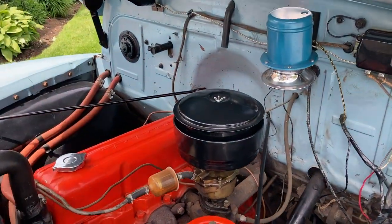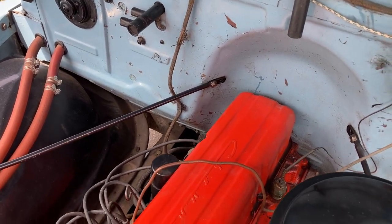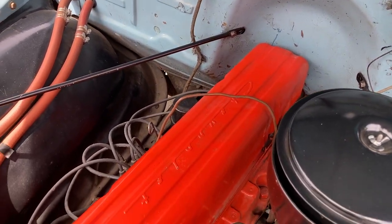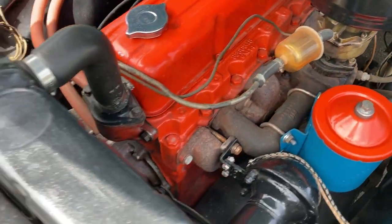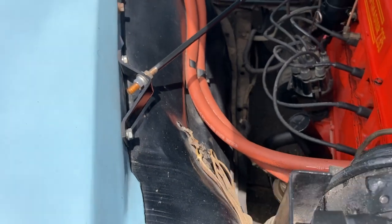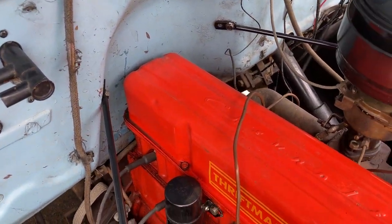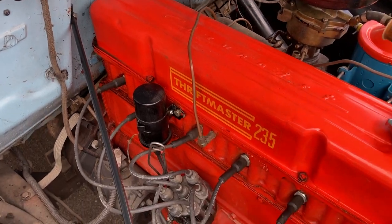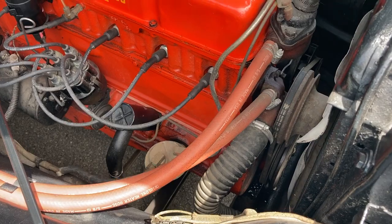Wow. So, 235 Thriftmaster. They had two motors back in the day. This is the bigger one, 235. 6-volt system. So let me ask you this, Glen. Back in the day, were most of these things working on a 6-volt system? They were. Yeah. And then at some point we switched to a 12-volt. Yeah, probably about '55, I believe.